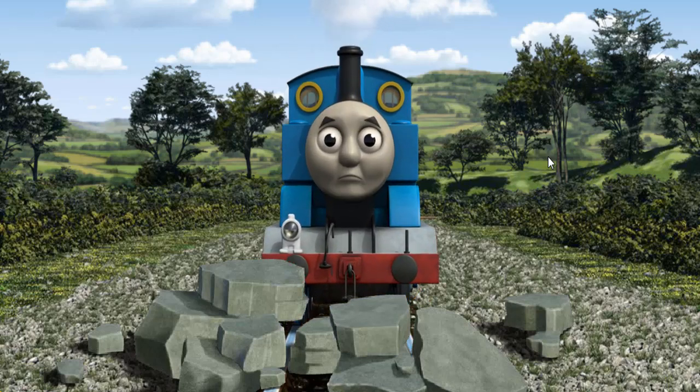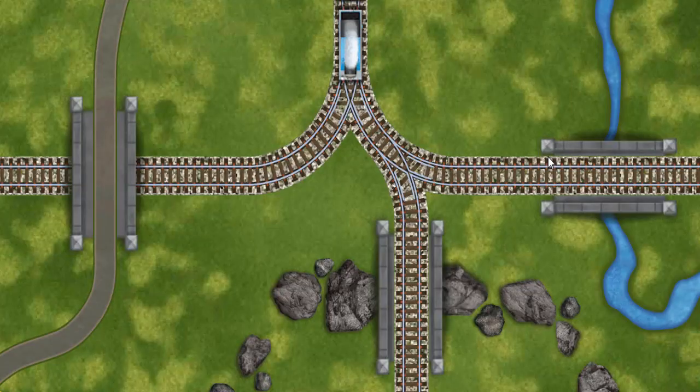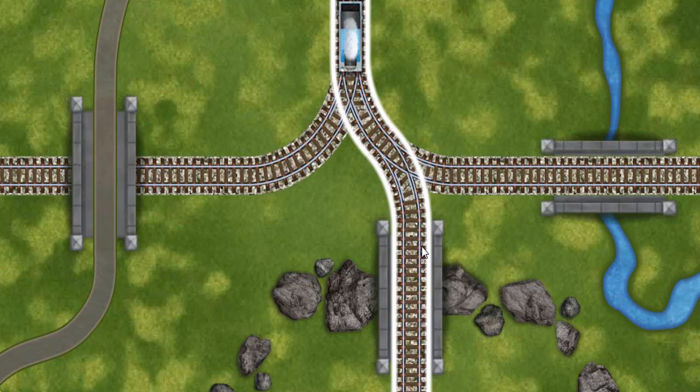Suddenly, Thomas had to stop. He needed to go a different way. Show Thomas the track that goes under the bridge.